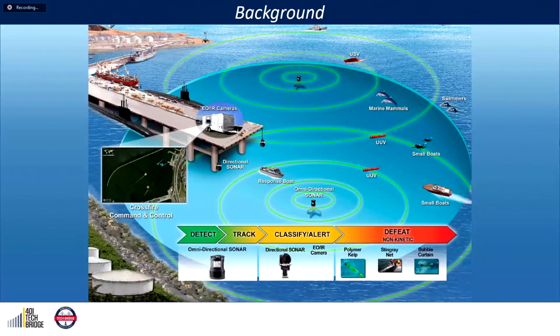Next slide, please. So here's an OV-1, and I'm going to do everything I can at the unclass level, but feel free to ask questions, and if I can answer, I will. This is what we call in the Navy OV-1, Overview 1, cartoon of what it is we're trying to do. And what you see here is a generic pier. In this case, we actually have some submarines on it.